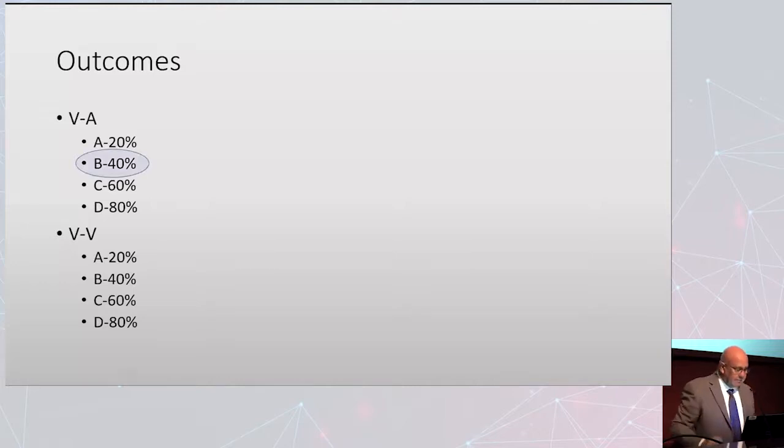$10 each. Okay. VV ECMO. When you consult for that, on average, how many people think they tell the family, we think it's going to be about, and this is for any cause, not specific, so keep that in mind, 20%, 40%, 60%, and 80%. Okay? So, very good.